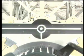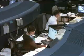Houston, working 4 Alpha. We're putting 5 Alpha in work as well. Copy 4 Alpha and 5 Alpha.